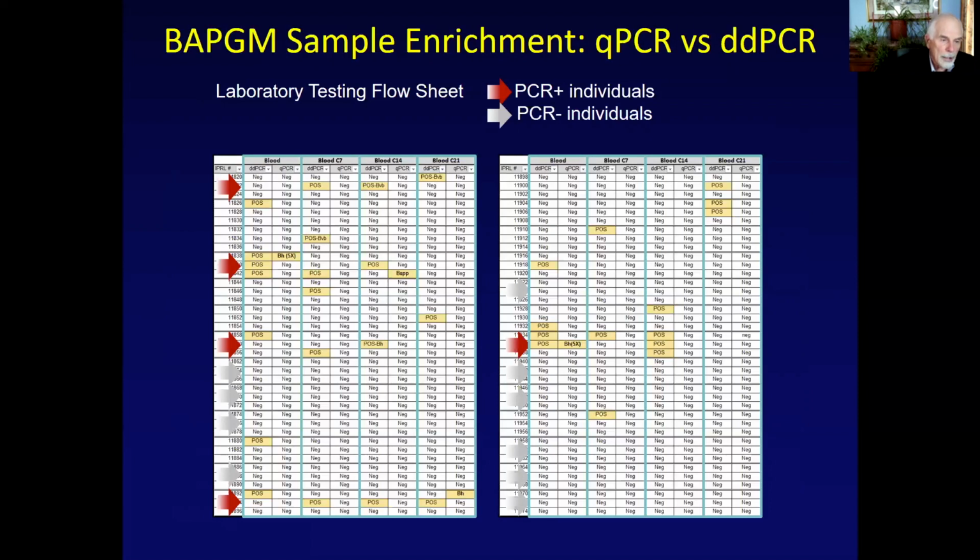He has no idea what's coming in or what he's testing at that point in time. And if you look at the qPCR columns, you'll see that it's predominantly negatives. This is a lot of testing. This is a lot of work. Again, blood, 7-day, 14-day, and 21-day.